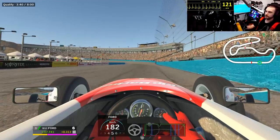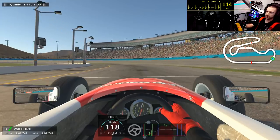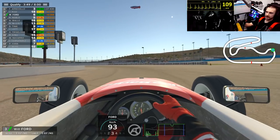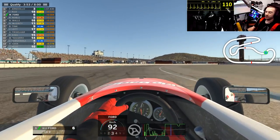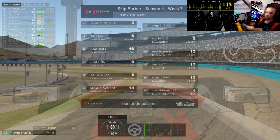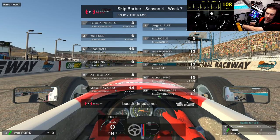How did we go? Second, all right, let's see if that drops down. It probably will drop down, but hopefully that will mean that most of the chaos takes place behind us and not in front of us. All right, bring it back to the pits, and let's hope for a good race. All right, P3 in the end. So, pretty stoked with that.